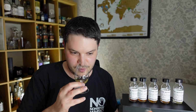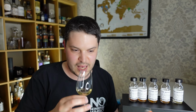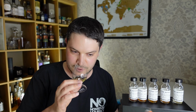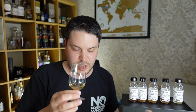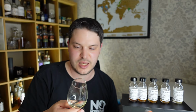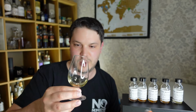Yeah, and this has got everything I know and love about Caol Ila. It's that sea air, the creme brulee, the vanillas and burnt caramel, blah blah blah. Very seaweedy, very saline rather than kind of dirty peat, but that's what I like about it. Let's try on the palate.